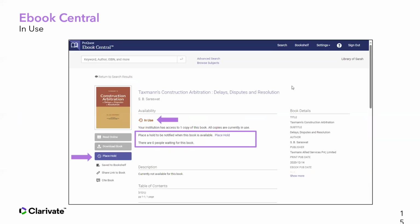On the book details page, you will see the availability of the title. If the title is in use like the one here, you're then going to see the option to place a hold, which we see there on the left. You can also see how many other people are currently on the wait list. So if there were 3 people or 5 people, you're going to see that where it says there are 0 people waiting for this book.